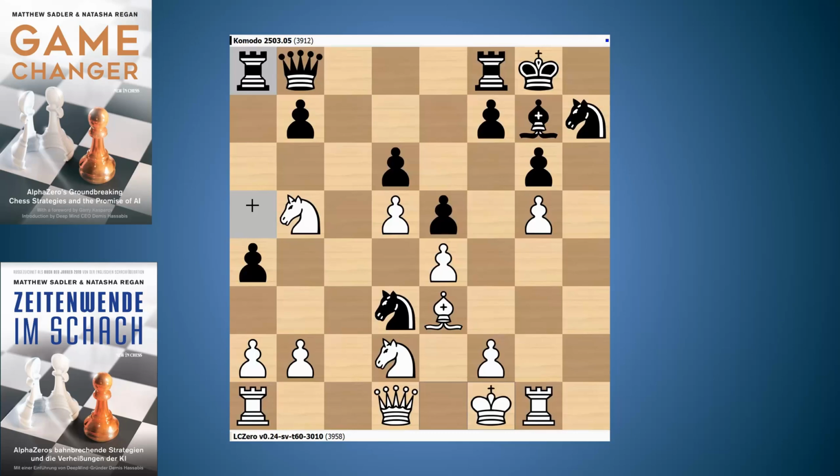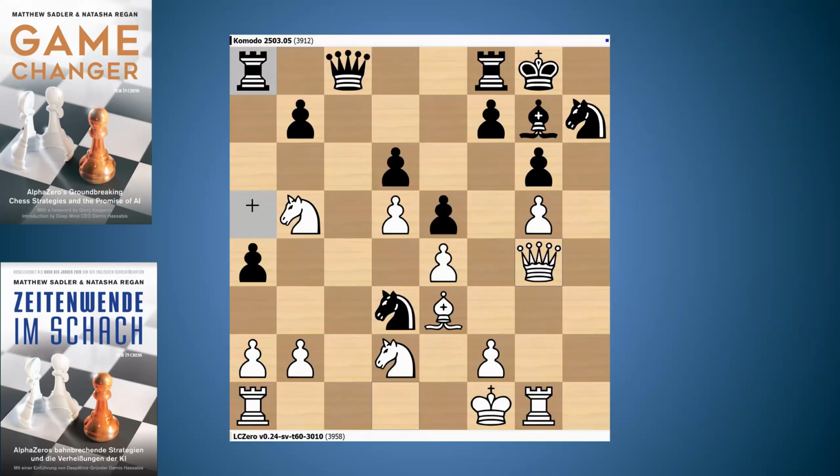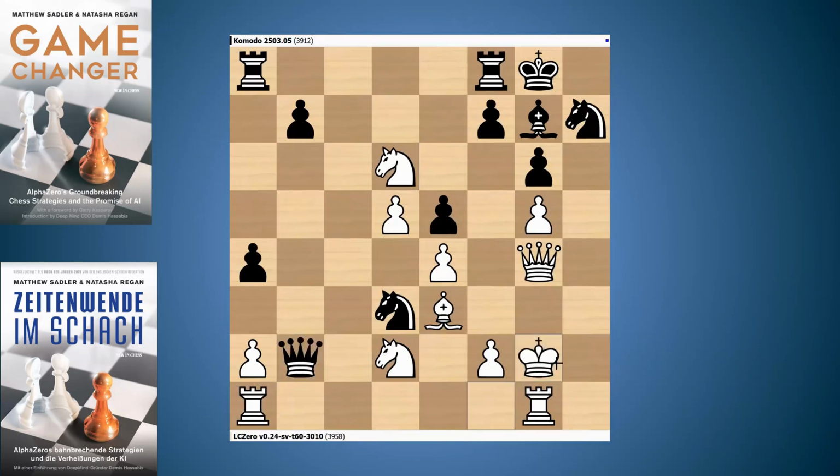So that is a slight danger, but Komodo tries to exploit it with Queen C8 actually, just to get into H3, for example. But Leela plays Queen G4, and it turns out that Black's threats are somewhat illusory. After Queen C2, for example, I go Knight D6, Queen B2, and King G2, and White's going to play Knight C4, Rook B1, that B7 pawn is weak, and those just passive pieces on G7 and H7.